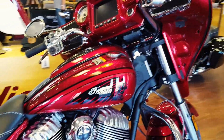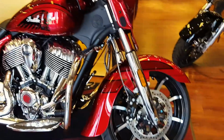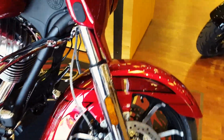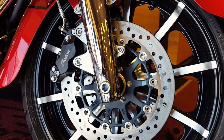One thing I really like about the Indian Chieftain Elite is that obviously it's powerful. Obviously it's a really awesome bike, but for me, that front fender is a lot different than a lot of the Indian front fenders. The front fender on this bike is a little bit shorter, not as aggressive and huge, but then you got this nice contrast cut. So amazing looking, really awesome bike.